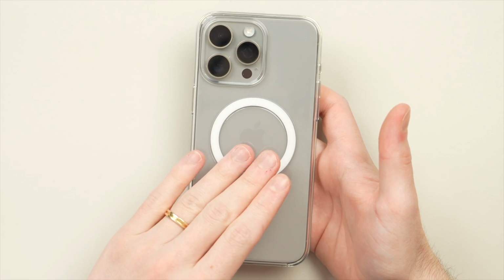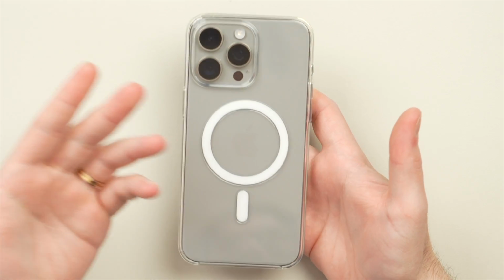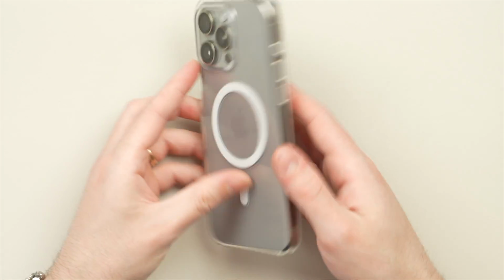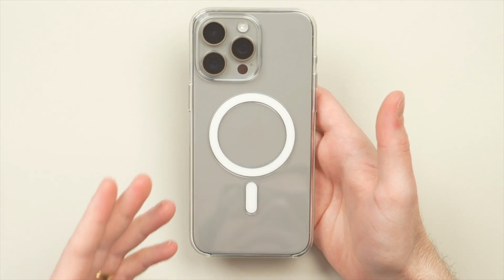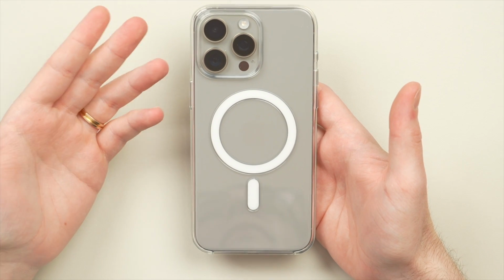Yes, it will gather fine micro scratches, say from sliding on a table or something, but this is going to be really hard to see. And thanks to the simple yet rigid design of this hard plastic, it's going to look good for a long time. In fact, this I would say is the most durable of the three.